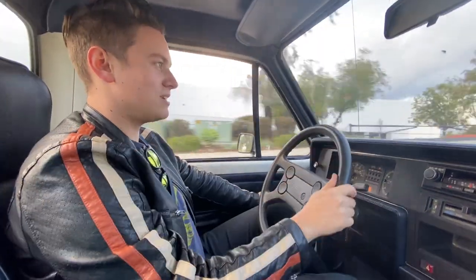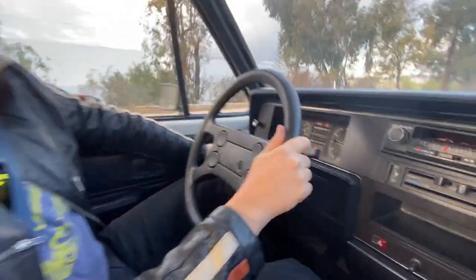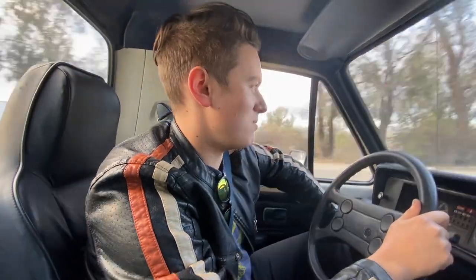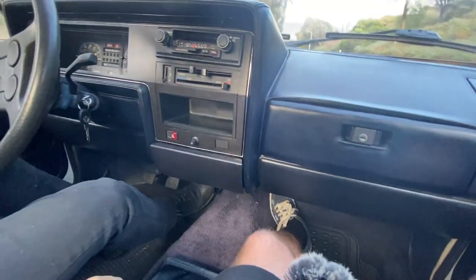Telling me to shift up. Yep, got a shift light. Was this already down? I put it down. It's not very easy to put up. Maybe it's really heavy. All right, now we're going. It's got torque. Yeah, I'm just cruising.